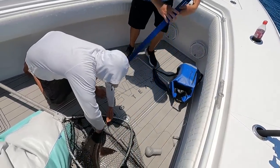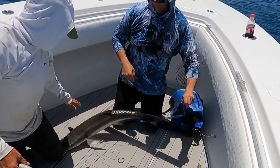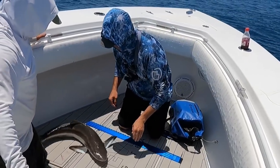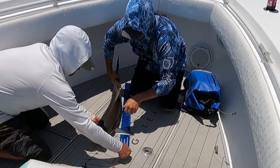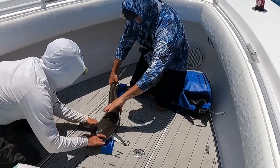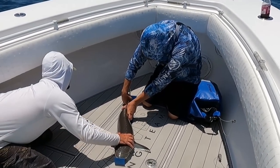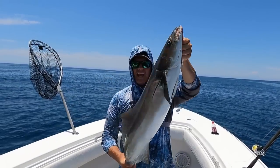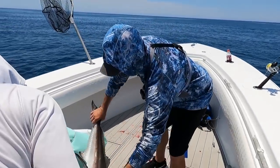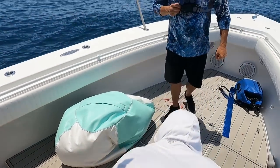Let's see. Fish. Here, bring the thing to him. He's legal. 36 to the fork. Yeah, that is touching. 36 and a half. 36 and a half. Beautiful. All right, here we go, boys. All right. 36 and a half inch cobia, half inch into the legal side. Okay. Beauty. Woo. Do it again, eh? Attaboy, yeah. Night, night. Good job.